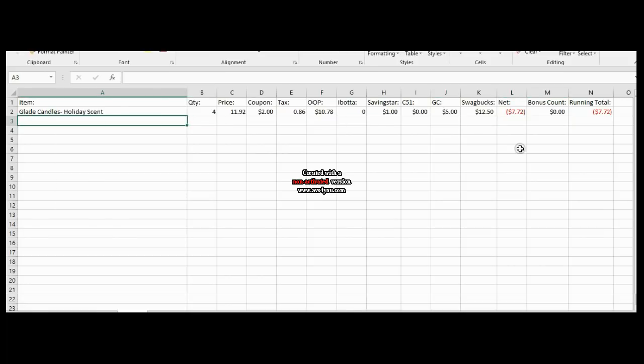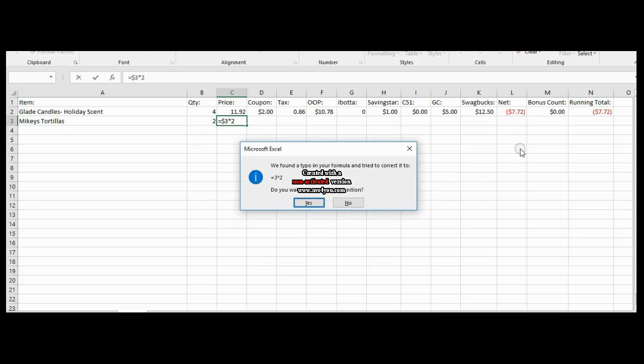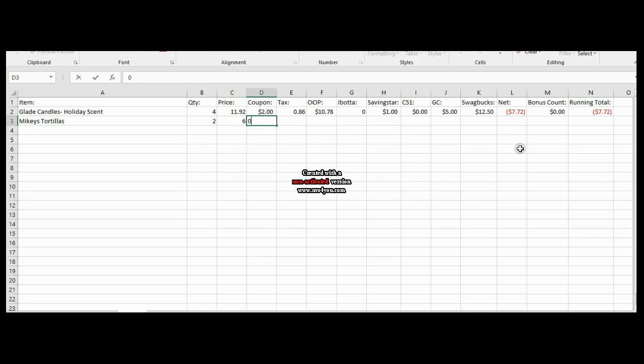So now, let me show you what I do with Ibotta. Now I have this huge overage of $7.72 plus the $5 rebate when I hit 14 rebates. So, the Mikey's tortillas. I'm going to go ahead and grab 2 of those. They're $3 each at Walmart, so times that by 6. I have no coupons, and it's a food item, so we have no taxes. My out-of-pocket, and you don't have to type that formula every time, just click up here, drag the fill handle down, and it's $6 out-of-pocket.